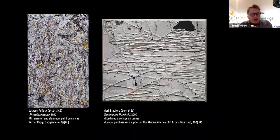What's also great about this is it has impeccable provenance. It was a gift from Peggy Guggenheim, his great patron. She actually offered the Addison two paintings by Pollock, but our director at the time thought that Phosphorescence, pictured here, was better than the other one. So he turned down a Pollock, which you look back and you cringe, but he made many, many prescient acquisitions. So we can't fault the past for missing out on having a second Pollock.